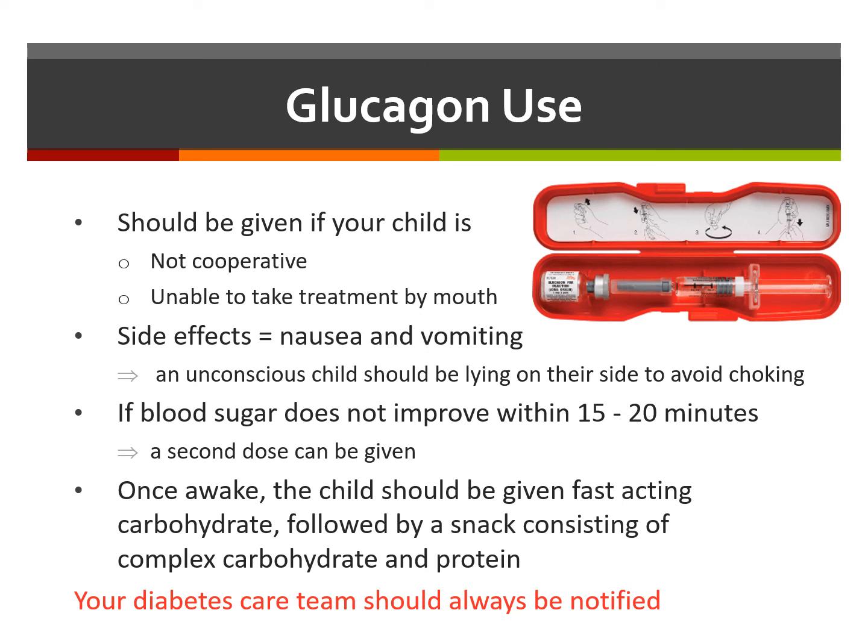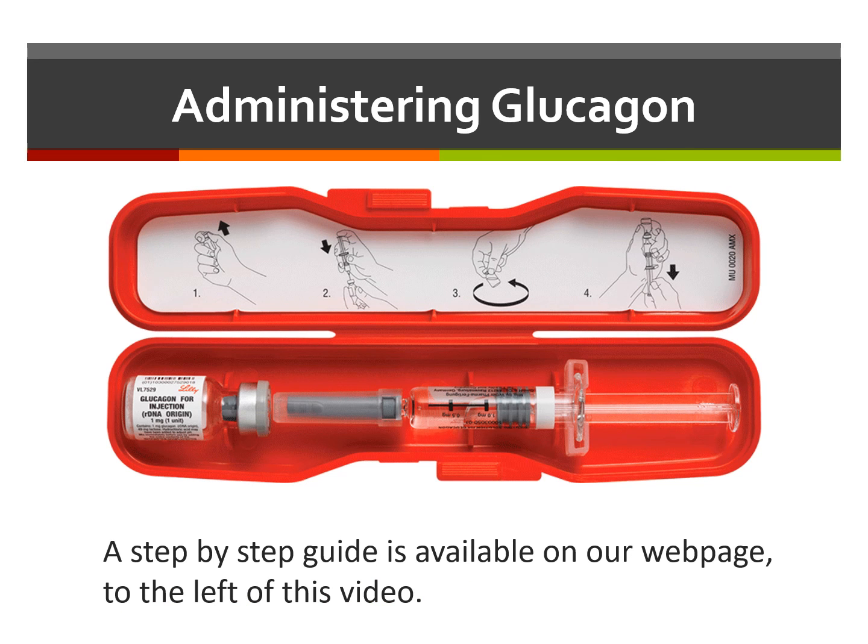Always notify your diabetes team of a severe low blood sugar reaction that required glucagon before the next dose of insulin is due, in case a dose adjustment is needed. Once again, you'll find a step-by-step guide to using glucagon on our website located to the left of this video.